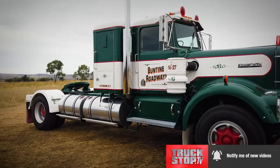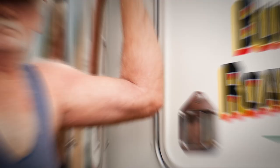That was the only truck that Buntine never named. He just hated it. He didn't want it. Then, after a while, he ended up with nearly all Kenworths in the fleet.